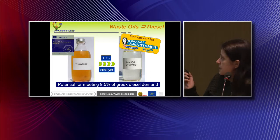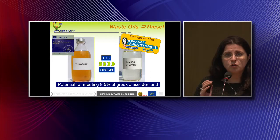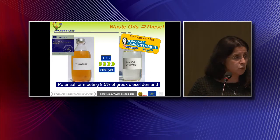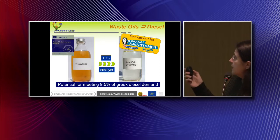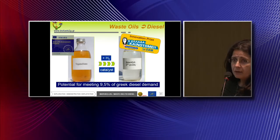And actually, this estimation was based only on conservative estimates of the available waste cooking oil quantities that we have in our country, because as a Mediterranean country, we love cooking. This technology was rewarded with the Best Life Environmental Project, and we were also able to get an innovation award in 2011 from the Hellenic Federation of Enterprises and the Eurobank.